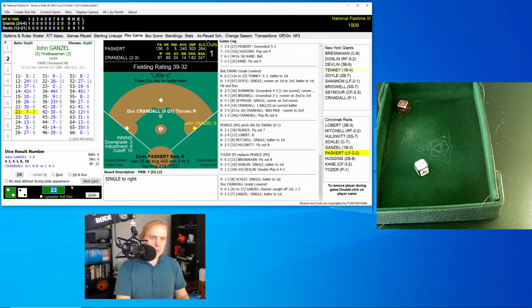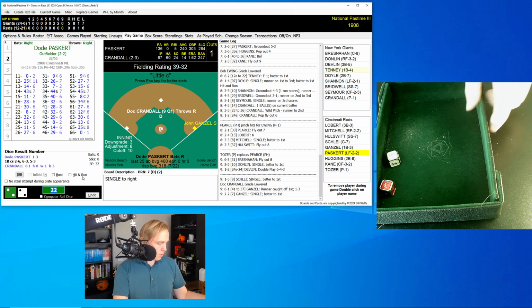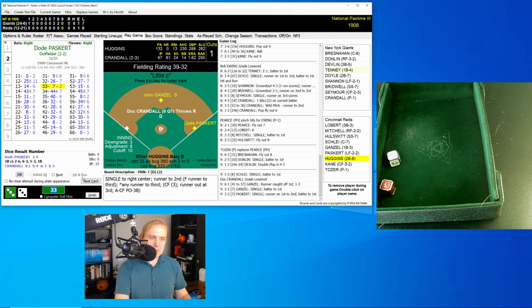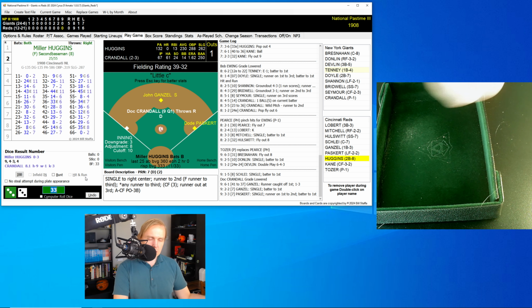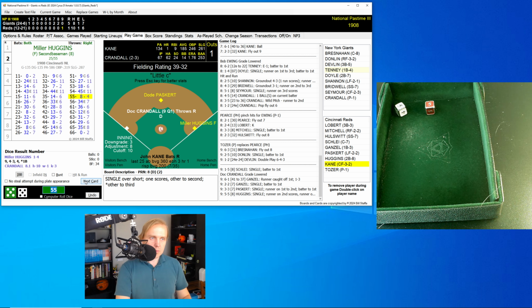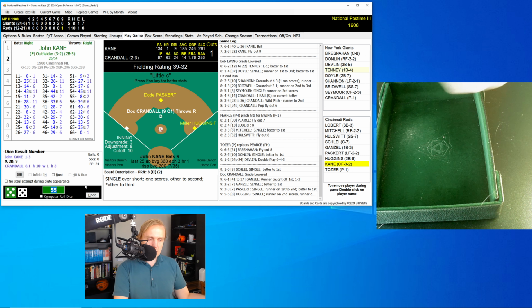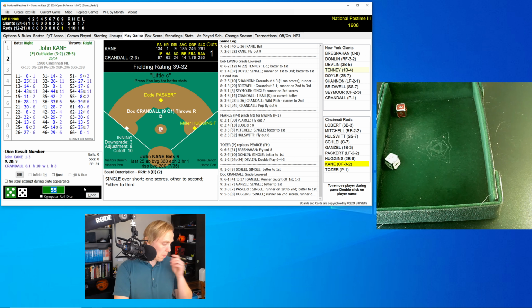Ganzel now rolls a 22 for a 7. There's a single to right. That's hit number 8 for the Reds, and here comes Dode Paskert. Paskert rolls a 33 for a 7. There's another single. Hit number 9 for the Reds. Ganzel holds at second. So here comes Miller Huggins, down by 5. Huggins rolls a 55 for an 8, and that'll be a single that scores 1 and sends Paskert to second. John Kane next. It's a 5-1 lead.